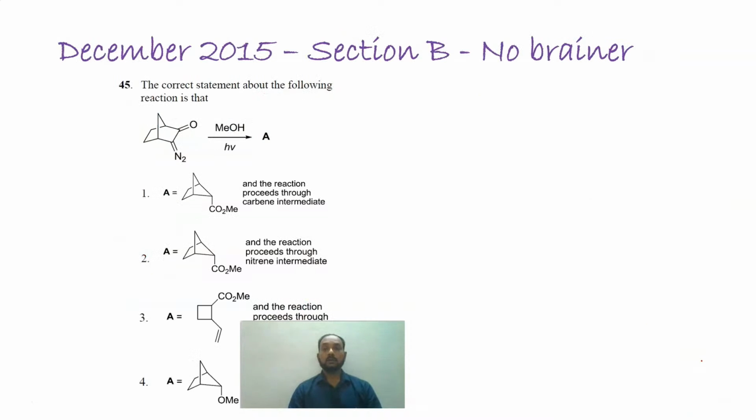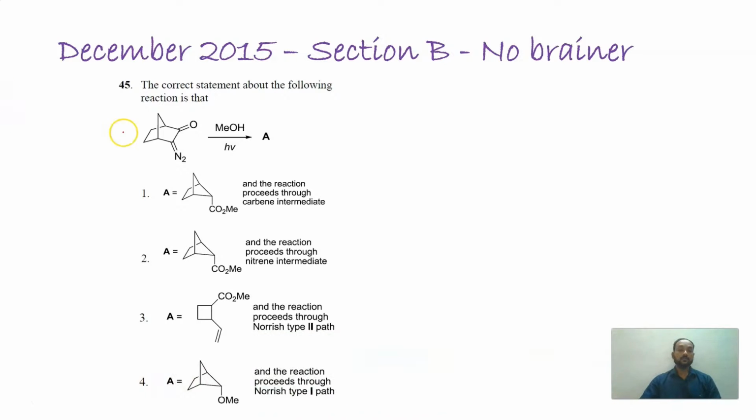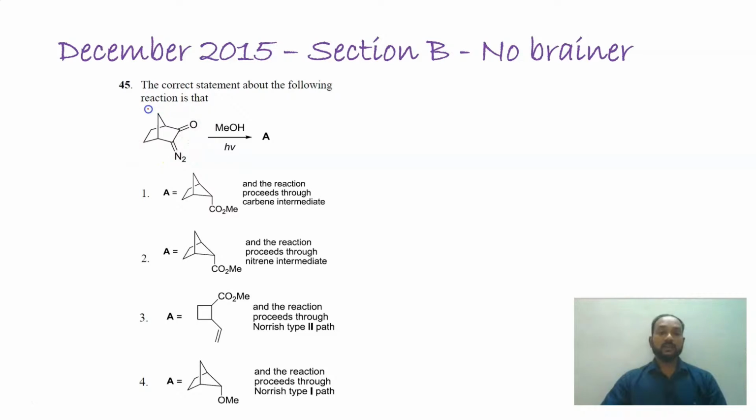Next, there are some more no-brainer questions. If you look at this question, you will understand that this type of reaction, a photochemical rearrangement reaction involving diazo compounds, is known as the Wolff rearrangement reaction. When we know this, if we studied well, Wolff rearrangement, you have seen this example, then we know the carbene is the intermediate. Do you see anywhere the carbene is the intermediate written? And as a result, you will find that carbene is the intermediate in option 1.